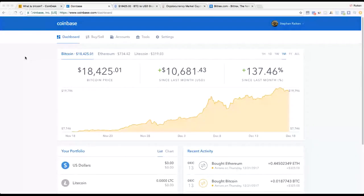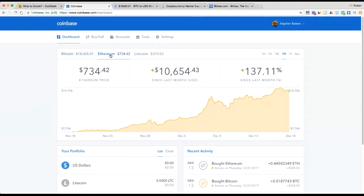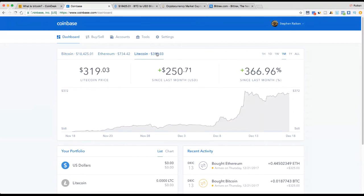So here's the website that I'd recommend, the easiest way for you to get started purchasing cryptocurrencies. You're going to be able to buy either Bitcoin, Ethereum right here, or Litecoin. These are some altcoins right there. It is Coinbase.com, and Coinbase.com is really, really easy.